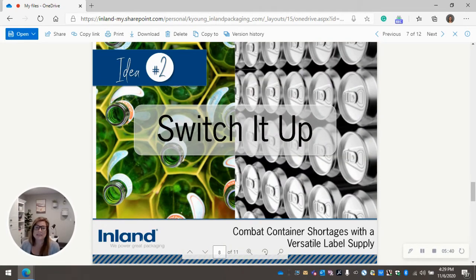Now let's talk about idea number 2, switching it up. We're talking about containers and label type here. It's time to think outside the box. I know you all do it all the time, but now is as good a time as ever. Think about what you've been doing the last few years. I know it's been working, but let's see if there's an easy fix to combat the shortages that you're dealing with.